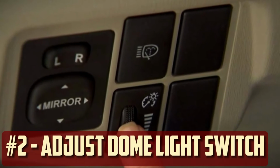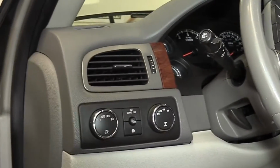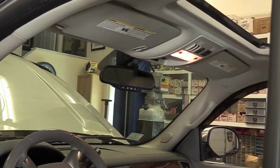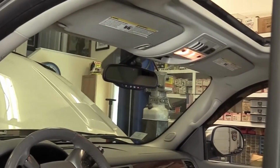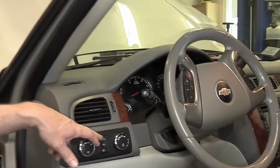Adjust dome light switch. Examine the dome light switch. There is a dome light switch of some kind on every model. Make sure the light switch is in the proper position if it is on the light itself. To start, try turning off the light to see if it helps. After that, return it to automatic to see if that helps identify the problem. No matter what you do, if it is left on, it will not turn off.